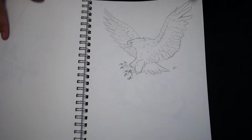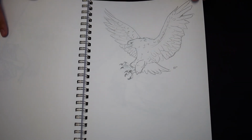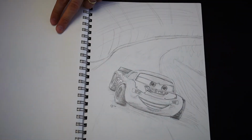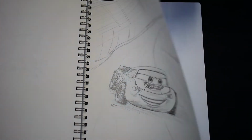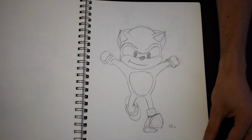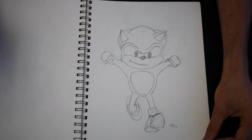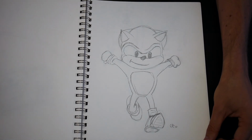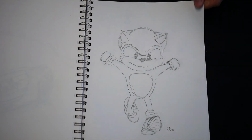Oh, we're getting near to the end. I was practicing an eagle for a We the Creators collab with Saskia Sketches. And then I drew McQueen. Sonic the Hedgehog. This is for a YouTube video. I drew him here and then I scanned him and traced it with just a mouse. No drawing tablet for this video, so check that out if you haven't seen it. It's kind of a fun one.